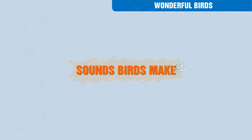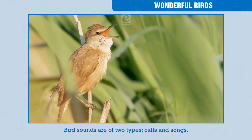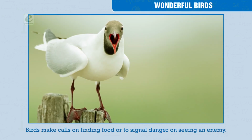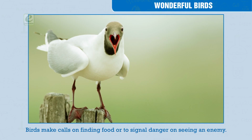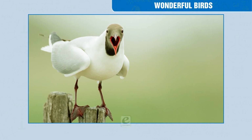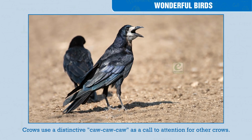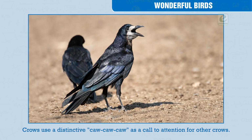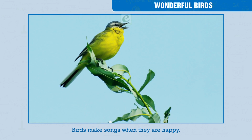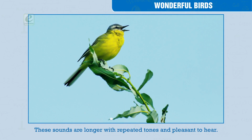Sounds birds make. Bird sounds are of two types, calls and songs. Birds make calls on finding food or to signal danger on seeing an enemy. Calls are short in duration. For example, crows use a distinctive caw, caw, caw as a call to attention for other crows. Birds make songs when they are happy. These sounds are longer with repeated tones and pleasant to hear.